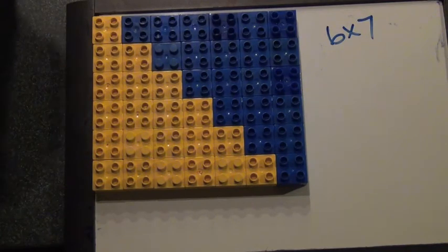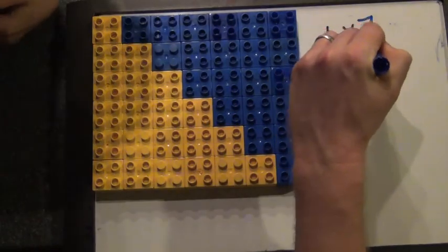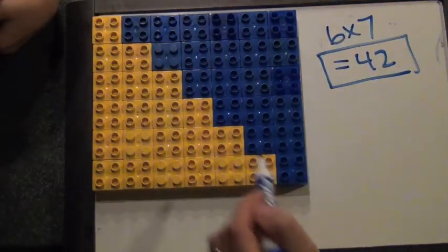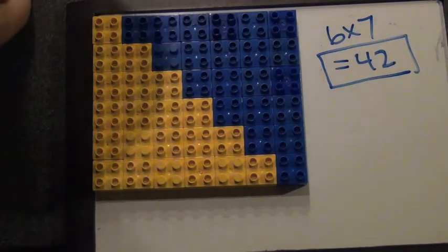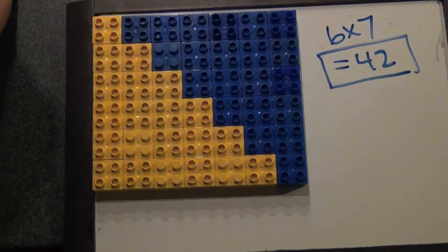Very good. And how do you find the area of a rectangle? Length times width. So 6 times 7, length times width, is 42. And so that tells us there are 42 blocks here. But we were only trying to figure out how many yellow blocks there were.